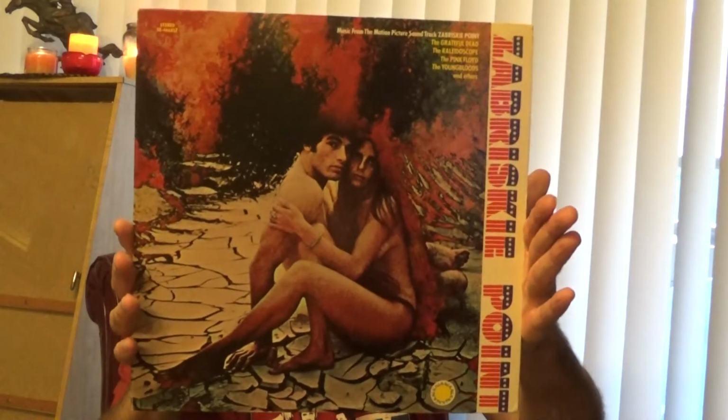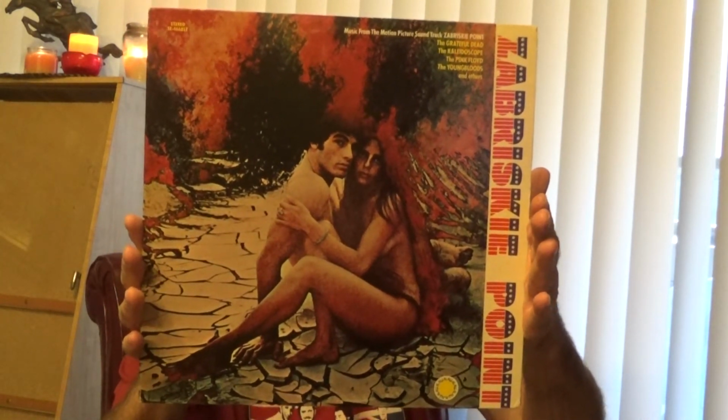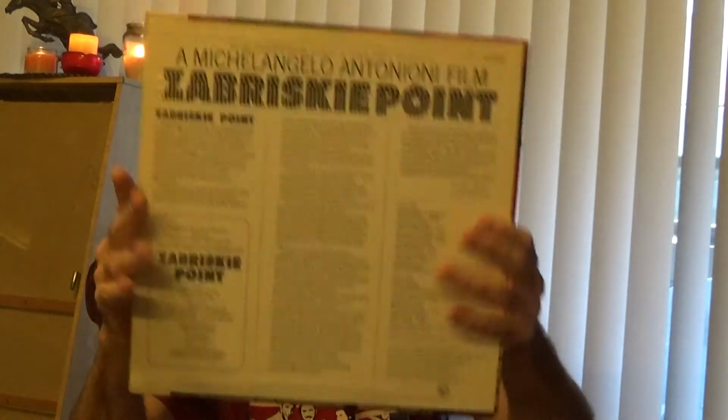This is Zabriskie Point, and this is a Michelangelo Antonioni film. And he also did the movie Blow Up that featured the Yardbirds, and it's on MGM. And this has got a lot of obscure tracks by well-known bands, Pink Floyd, the American Kaleidoscope, the Dead, Jerry Garcia. And it's all stuff that you couldn't get anywhere else. This is exclusively on this soundtrack. So this is definitely one to have. And there's one song on here, Come In Number 51, Your Time Is Up by Pink Floyd. And that's basically an alternate version of Careful With That Axe, Eugene.